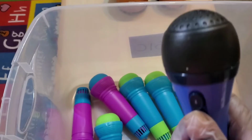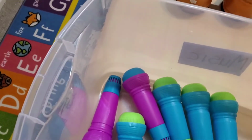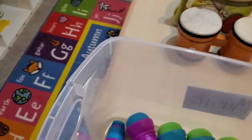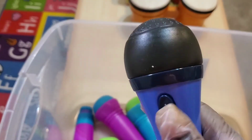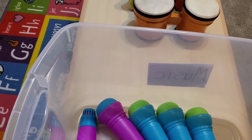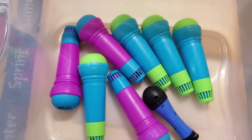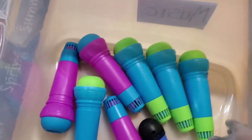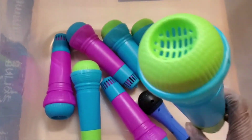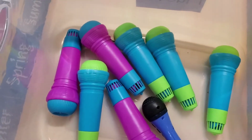And I have this kind too. This one you need to have batteries in it. Unlike that one, this one you don't need any batteries. It's just a really nice plastic toy. So this is a different one. I think we got this from probably Toys R Us. I can't remember. It's been a while. But these are microphones, and it's fun when the kids can actually sing in here, hear their voice echo, and get all kinds of fun sensory experiences with it. It's just amazing. So we have these microphones as well.